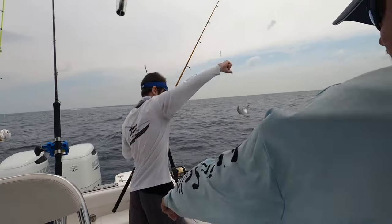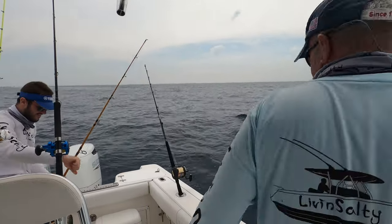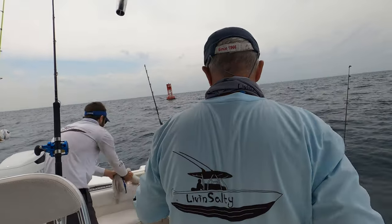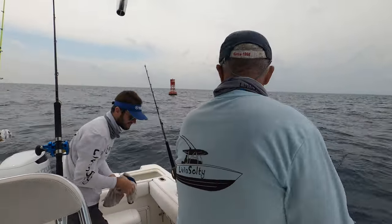The gloves are in the cooler. Right. Oh. Woo! Fishing today. All the way down here. All we wanted was a freaking blue runner.